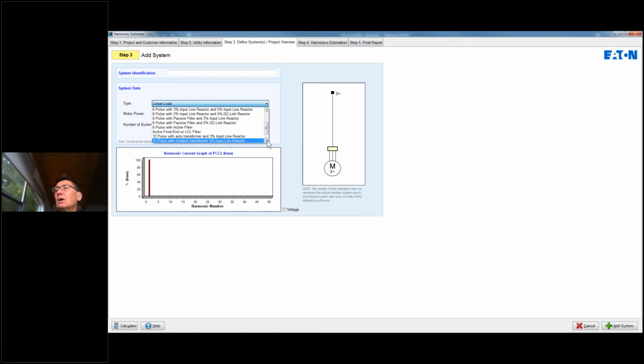So, onward to the more traditional ways of handling harmonic distortion filtering, which are the multi-pulse transformers. And you can see that this program gives you more options in that regard. So look to the link on the email that I send you. The Eaton system, I think, is, with respect to Yaskawa, much more useful.